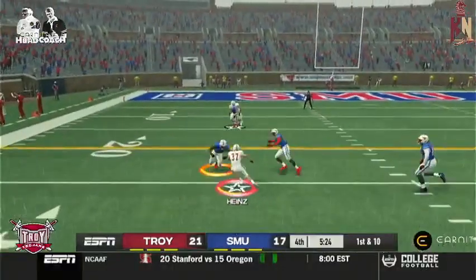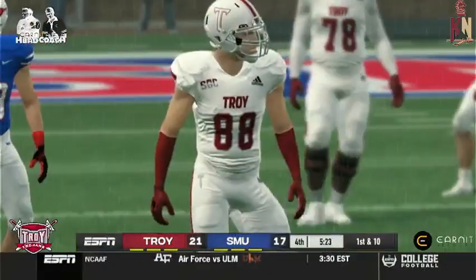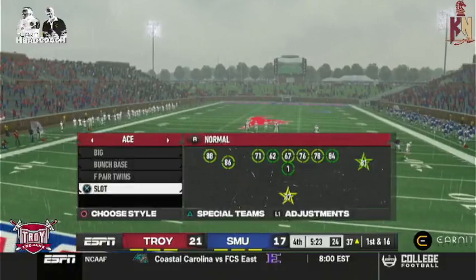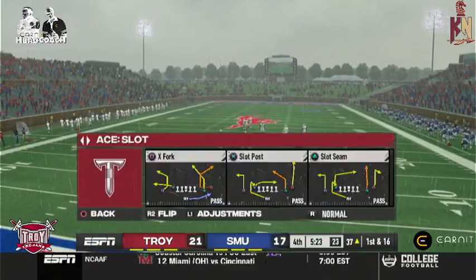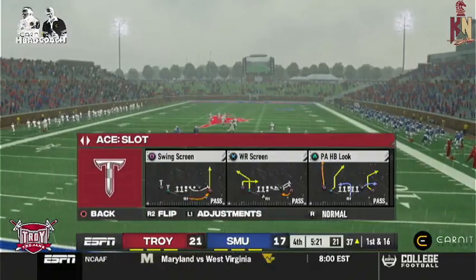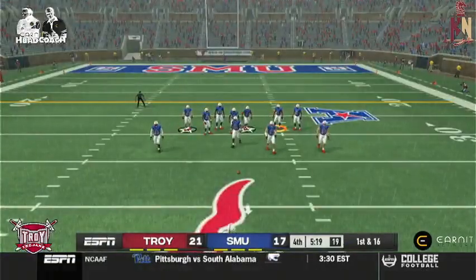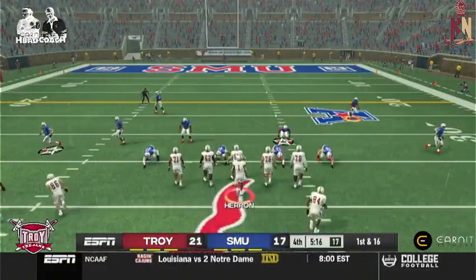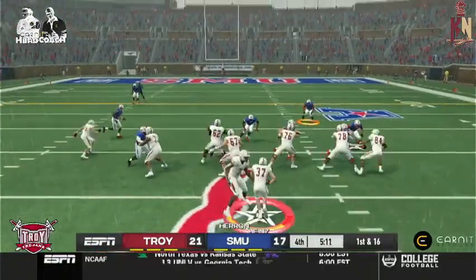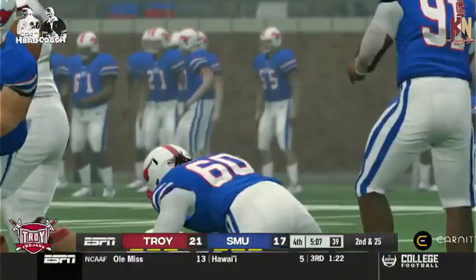Throws left, the running back's got it. He's taken down at the 22-yard line. Flag on the play. Let's see what it is. So the penalty puts him back for a first and long. Aaron with the play fake, and they bring him down for a sack on the play.